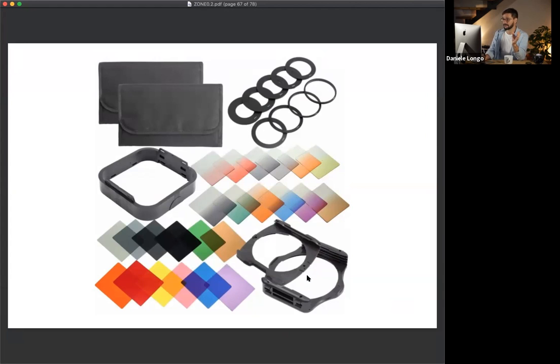What you do is that you have a system like this, you put in front of your lens. Let me stop share for a moment so that you can see better. So yes, you have a filter. Usually the filter goes in front one way or the other, and it is the same across the entire surface and gives you the same result at the back.